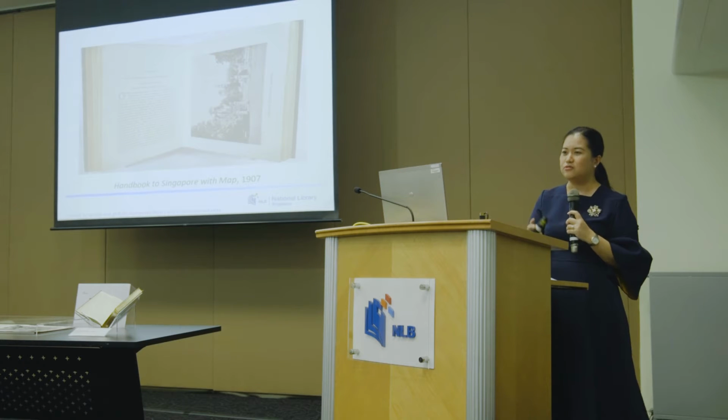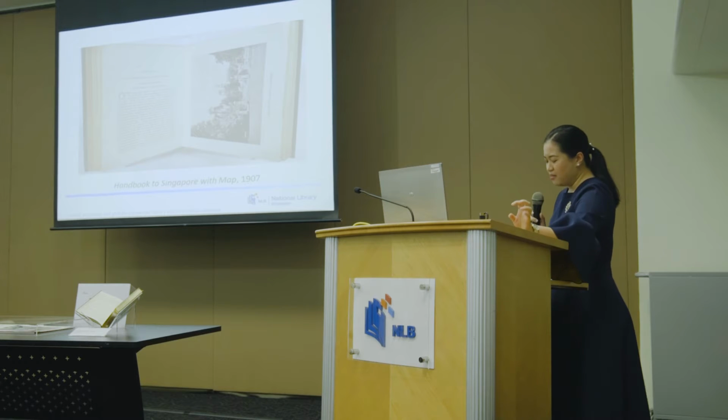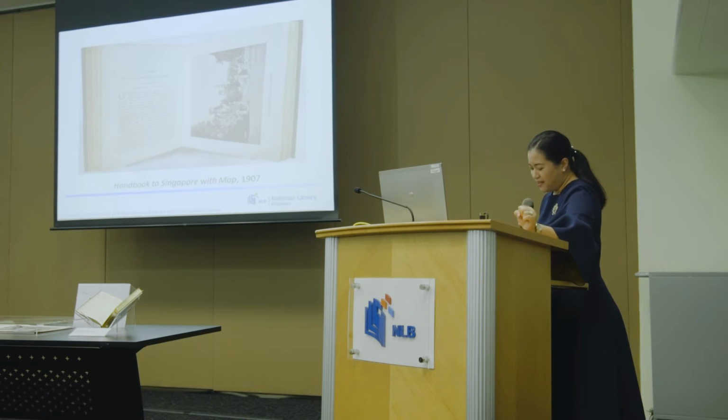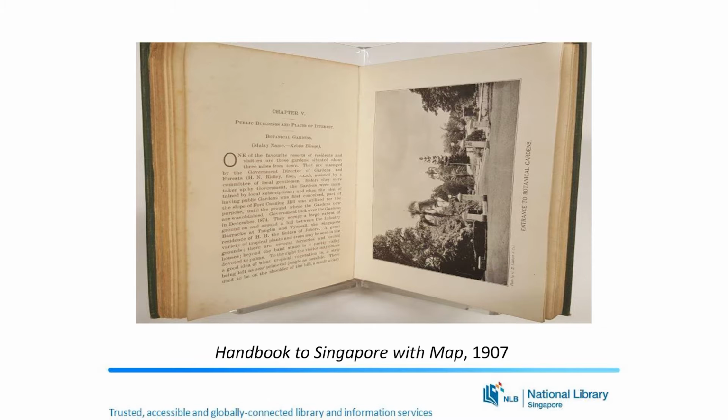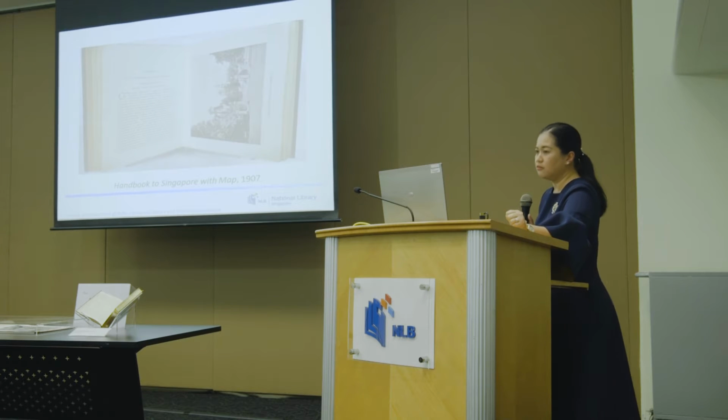It's mentioned in almost every guidebook that I saw, that I read in our collection. So this is one of the earliest guidebooks. This one that you see here, the Handbook to Singapore with Map, in 1907. We've got an earlier edition, but I couldn't show it to you because the condition is not good for showing to the public already. So this is one of the earliest guidebooks on Singapore in our rare materials collection.